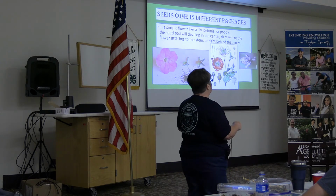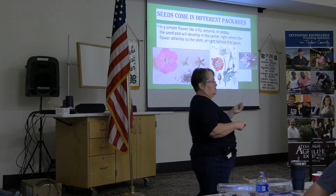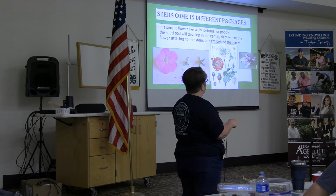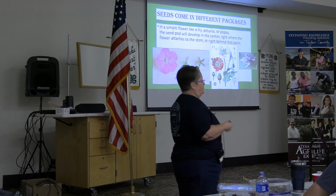So poppies are easy because that little center section gets really big, and it looks like this. It becomes a little, like a little pepper shaker, and has seeds on the inside of it. And then this is a lily of some kind, okay? And so that's where it's going to form, right?